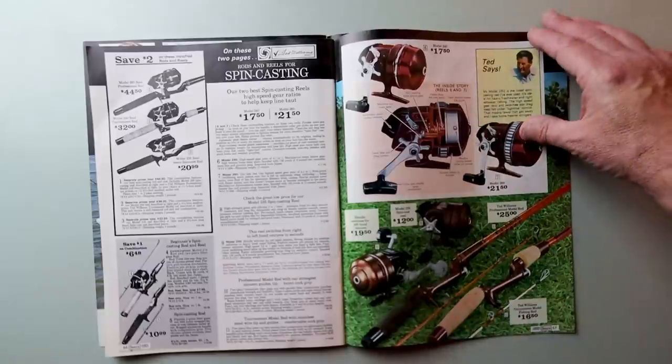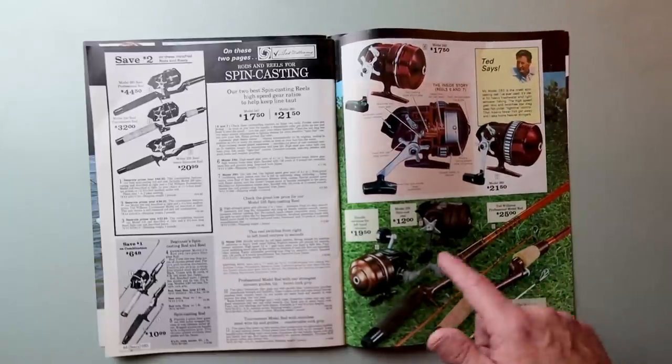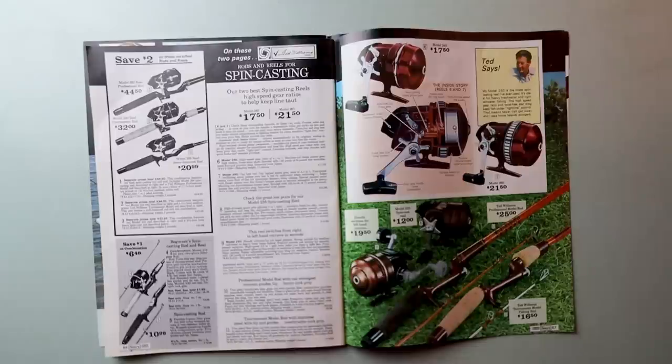Really nice photo here. Look at that layout. And some more nice spin cast reels from Mr. Ted Williams.